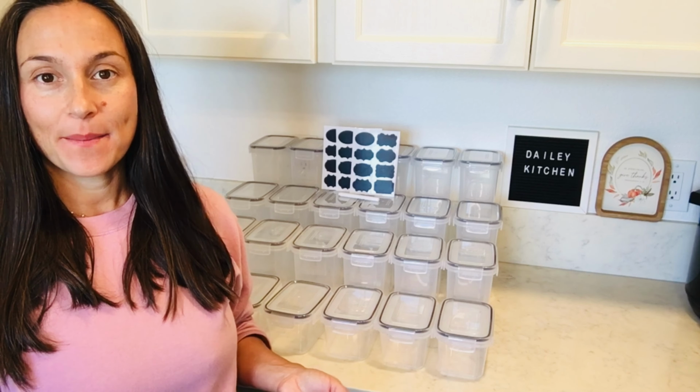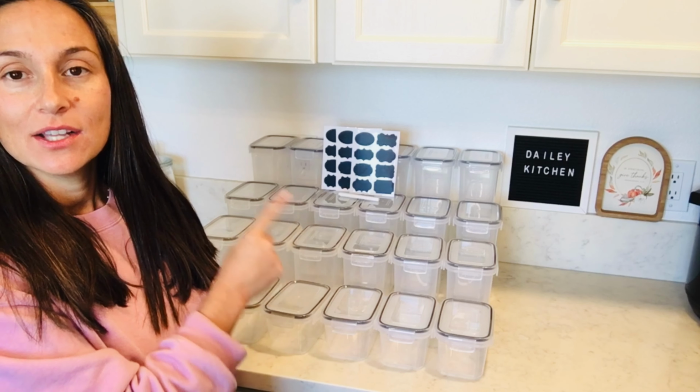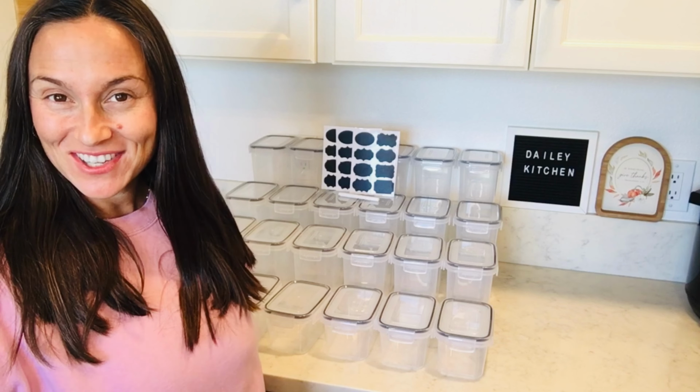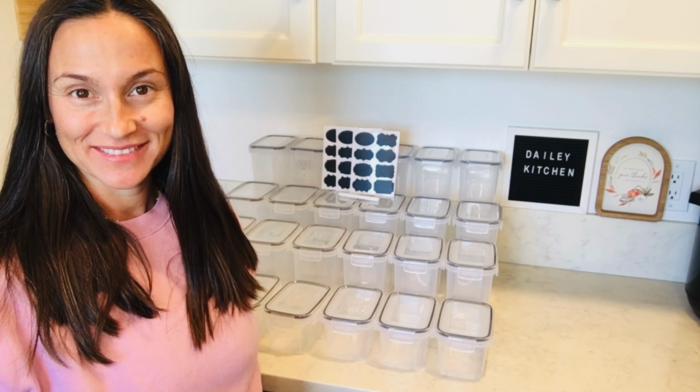So I like the variety of sizes for the price. I like that they come with these cute little labels as well as a marker right here to label your food containers. And I think these are going to fit in my pantry nicely. So let's open my pantry and I'm going to show you the nightmare that is in there right now.